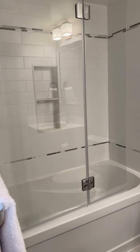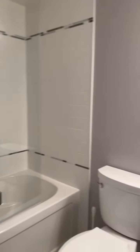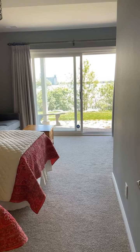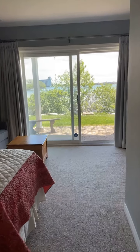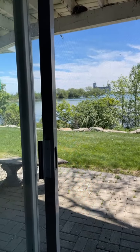And then this is the lower level bathroom. Glass door, shower niche, also really nicely appointed. Nice cabinetry, quartz countertops. So one of the questions is, how do you get to the backyard? There are no stairs going from the deck on any of these units. So you would actually come downstairs or through the garage, and then you would come out through this lower level.